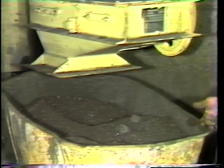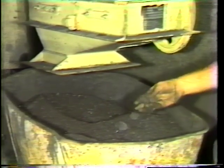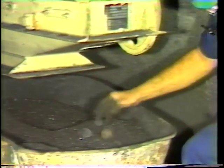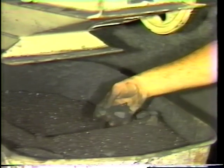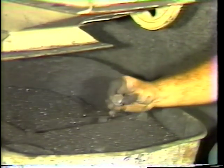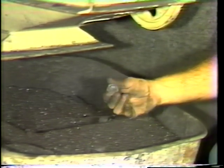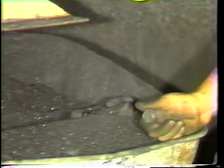Here we have some hard to dry material. This is a rock here. This is a very hard piece of material here. And throughout this material that we drain out of the bottom, here we have a nut that you can see that would come out of the bottom of the pulverizer. So we can discharge the hard to dry material in here periodically.